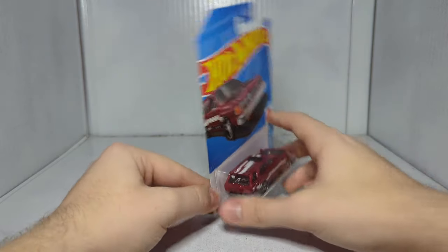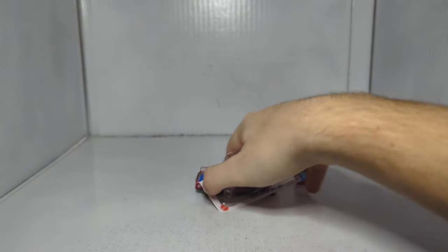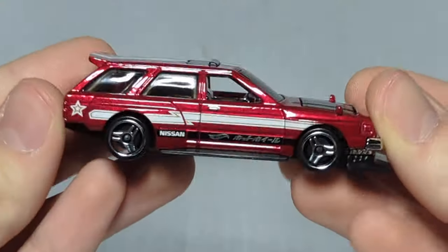I actually really enjoy the paint scheme. So let's get her open and take a look at this thing. I don't know why all the cars try to roll away from it. It's like, I hate JDMs, let's get out of here. All right, here we go. Zoom in to 3. Oops, that was a little too far, it's fine.